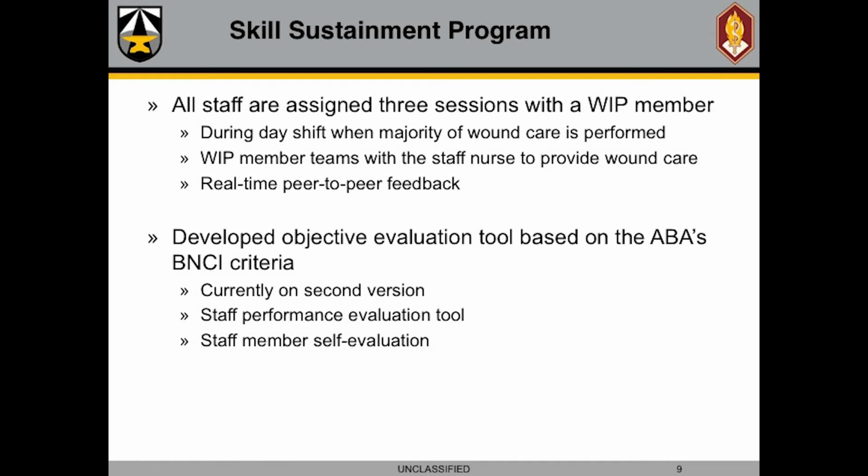Our skill sustainment program, again, is still very much ongoing. We've had a lot of growing pains with it, and it's changed along the way. But currently, all BICU staff are assigned 3 sessions with a WIP member, and this really is a day shift where they participate in wound care along with that WIP team member, and they're able to provide real-time peer-to-peer feedback and coaching. Hey, maybe we need to do the dressing a little bit differently this way.